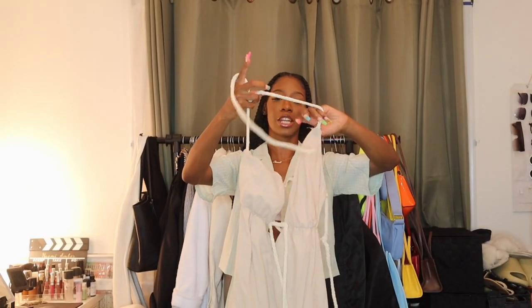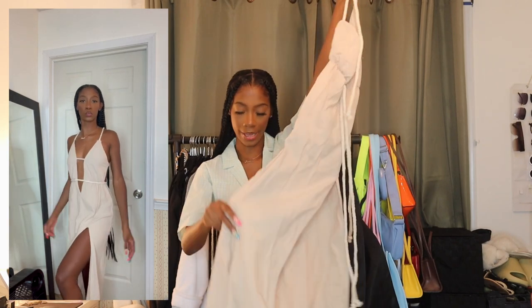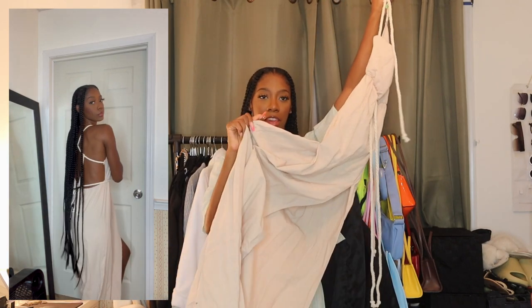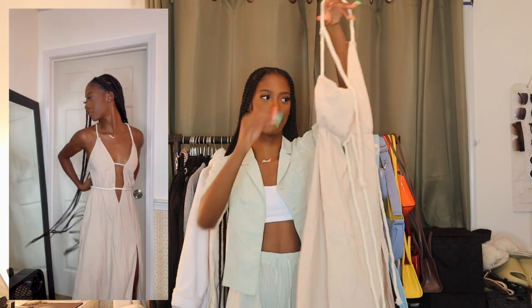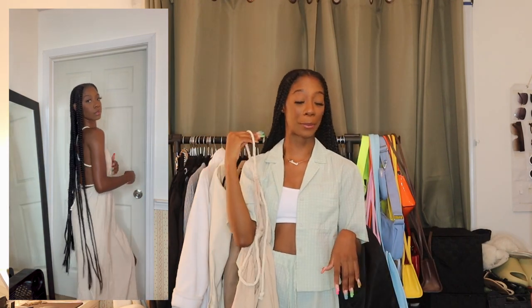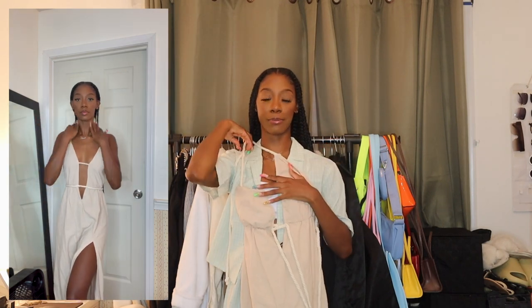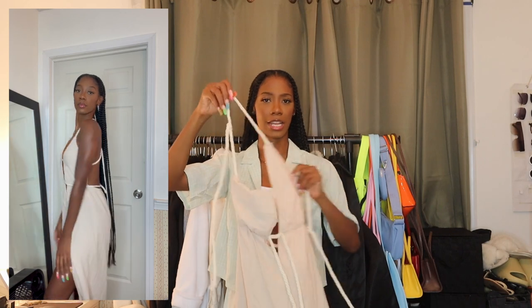Okay, so the next thing I got is also for a vacation, but it's just this rope detailed maxi dress, very thick, thick linen material. It also does have an open back. Y'all know I'm a sucker for an open back, okay? And it does do like this peep through section here as well. I'm really excited for this.